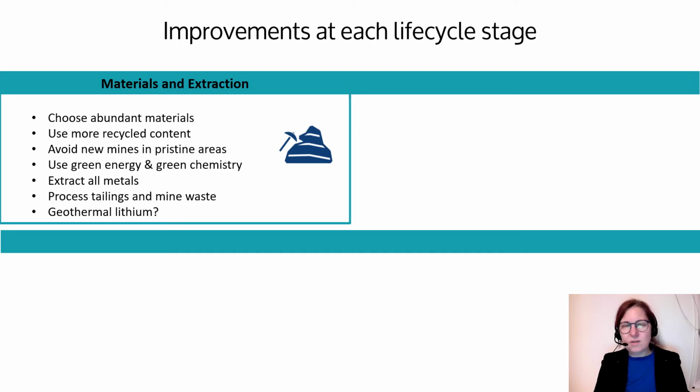materials are an important part of the equation, so certainly we can choose more abundant materials, but also try to use as much recycled content as possible. We need to avoid placing new mines, particularly in fragile or pristine areas. The use of green energy and green chemistry principles throughout. Mines should be encouraged to try and extract all the metals rather than just one or two. Mining waste dumps and perhaps tailings should also be reprocessed to see if we can extract something from them. But there are also mining processes which are less damaging, such as lithium extraction from geothermal brines.